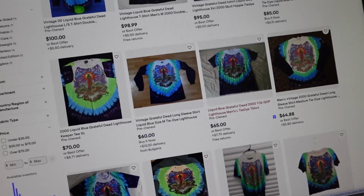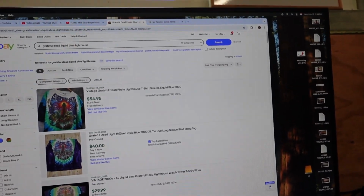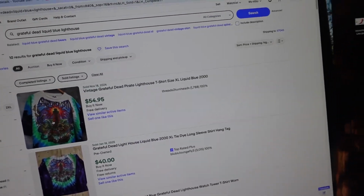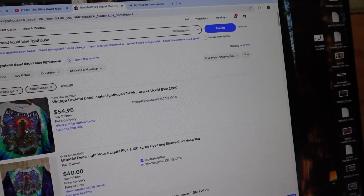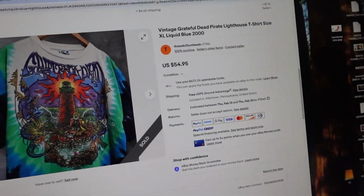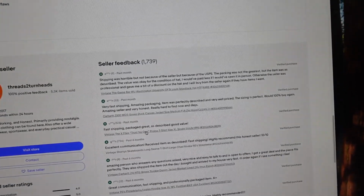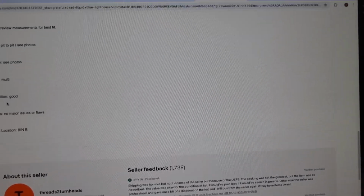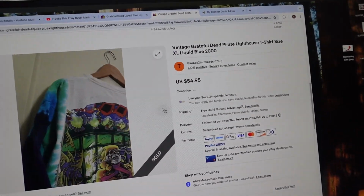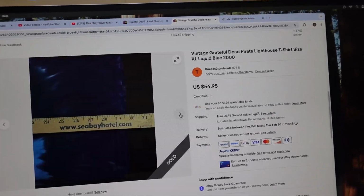So let's go to the solds here. Right now, the highest is $54.95, free shipping, okay? So if we're to look at this, you know, it's an extra large, but everything else about it is the exact same. There are no major issues or flaws, so it's probably the closest comp in terms of what's actually sold.